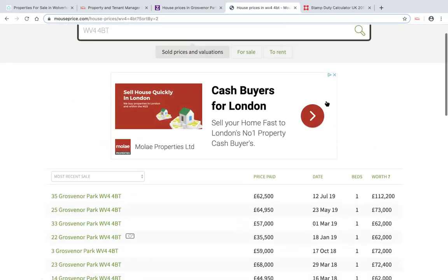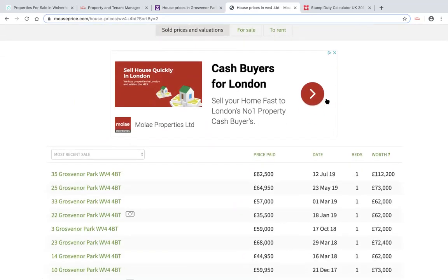And as I said, I do prefer Mouseprice. It seems to be a little bit more accurate, but as I said, if you use all the tools in conjunction, you'll get a good idea. So obviously Mouseprice, it's given the details perfectly in order. 62,500 was the last price paid, and they're saying it's worth around 112,200. Okay. And the one prior to that was 73,000. Okay. So let's just go somewhere in between the middle in terms of what we could potentially get.